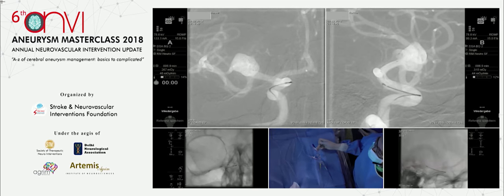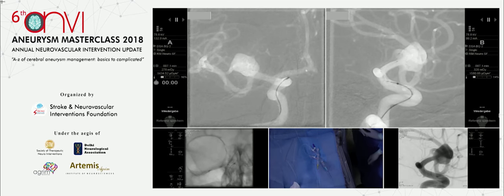So now we're almost there. Good. Now we know for sure that the shaft is fully open. The 6 petals are at the neck level of the aneurysm. We have this articulation which is going down. In this case, we don't really need the articulation.